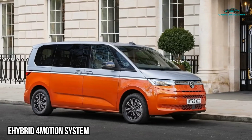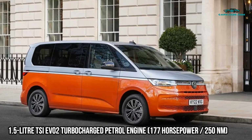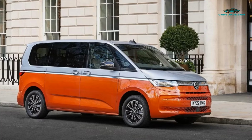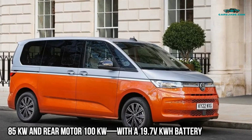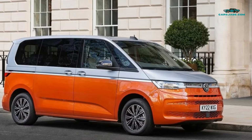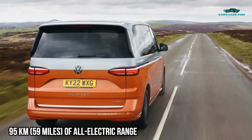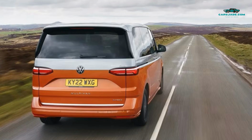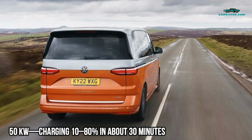Multivan's eHybrid 4Motion system blends a 1.5-liter TSI Evo 2 turbocharged petrol engine with 2 electric motors. Front motor 85 kilowatts and rear motor 100 kilowatts, with a 19.7 kWh battery. Combined output is around 180 kilowatts, with up to 95 kilometers of all-electric range and DC fast charging capability up to 50 kilowatts, charging 10 to 80% in about 30 minutes.